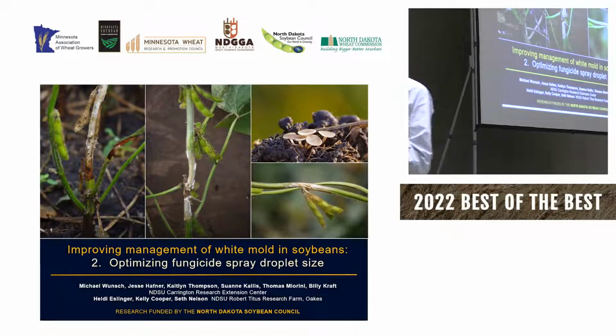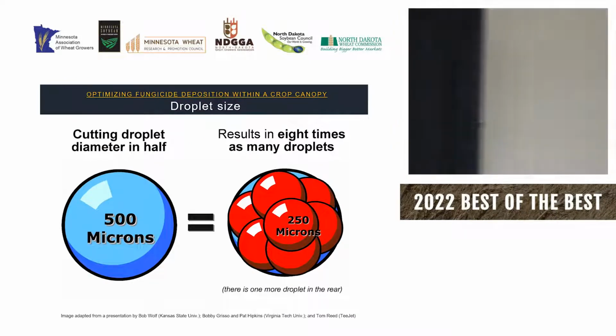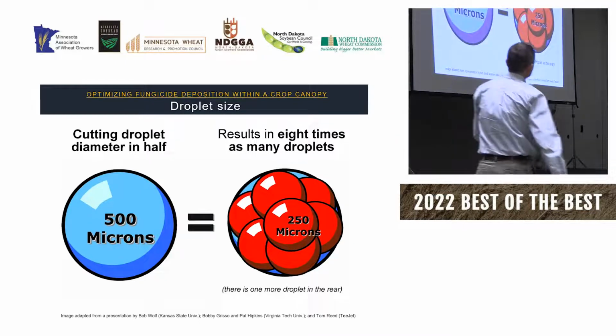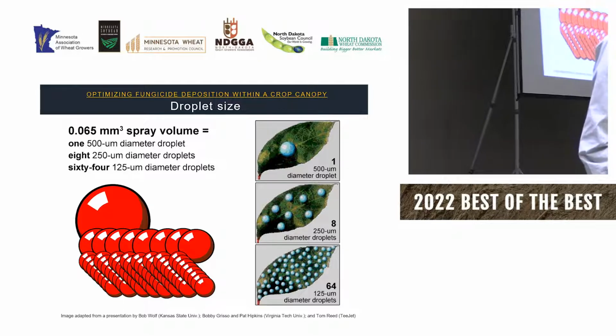Very good. Now we get to talk about the good stuff. Droplet size. That was all hand boom studies. These are all tractor applied studies. And the dotted line is, you spray fungicides always with fine to medium droplets. And there's a good reason for that. A 500 micron droplet, we're talking about a diameter here. If you go down to a 250 micron droplet, you're changing diameters, but we're actually talking volumes and a number of droplets. So one 500 micron droplet will give you 8 250 micron droplets, and you split that in half to 125 micron, you suddenly get 64 125 micron droplets.